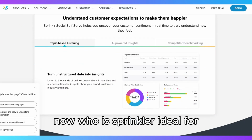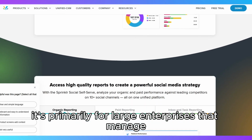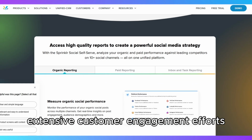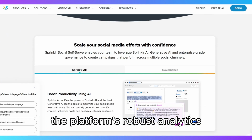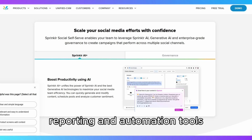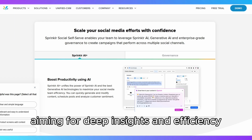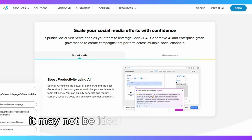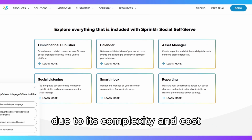Now, who is Sprinklr ideal for? It's primarily for large enterprises that manage extensive customer engagement efforts across various platforms. The platform's robust analytics, reporting, and automation tools are especially useful for organizations aiming for deep insights and efficiency at scale. However, it may not be ideal for small businesses due to its complexity and cost.